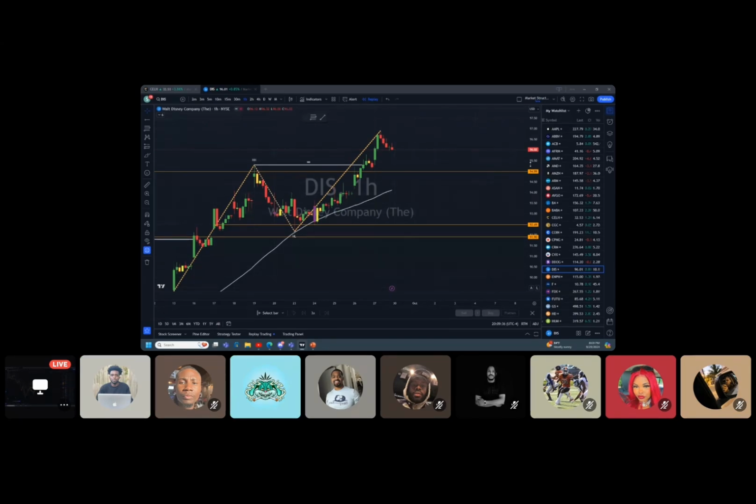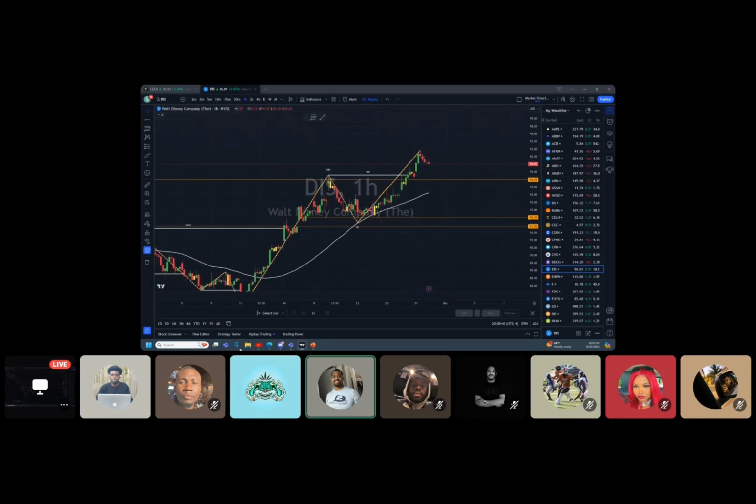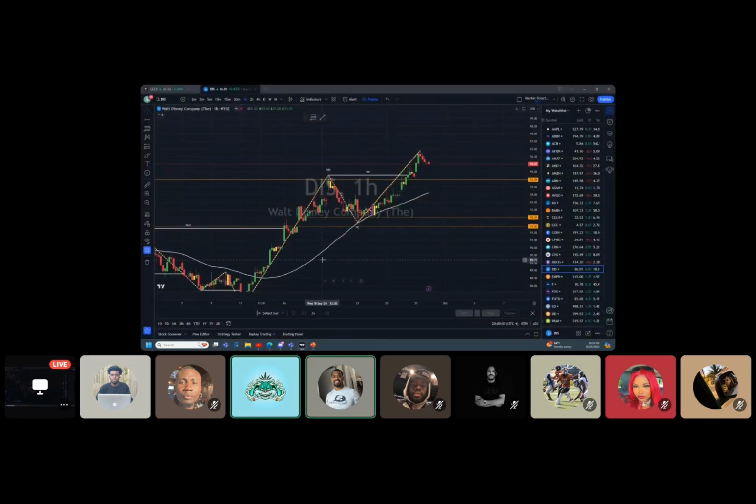Good job, Bob. And that was it for Disney, right? Really, just this setup. When the uptrend, boom, entry here, I'm gonna sell there. Wait for a pullback. That was it, all right?